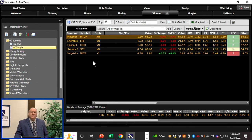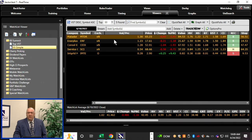The other thing I've added to this list, because the stock viewer is my personal stock viewer, so I have all the analysis, all the indicators available to me here, but the list is going to stay fixed. I've added an indicator called value divided by price, which calculates automatically for me whether a stock is over or undervalued.